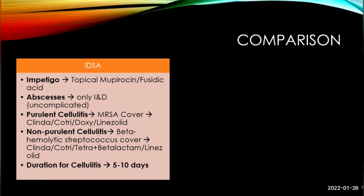The next situation is patients having purulent cellulitis. Whenever the patient has purulent cellulitis, the most common organism you will be suspecting is Staphylococcus aureus, so you have to add MRSA cover. You can use either clindamycin or cotrimoxazole or doxycycline or linezolid. In cases of non-purulent cellulitis, where there is no pus formation, you will be suspecting more of a beta hemolytic streptococci induced infection. In that case, again, clinda, cotrimoxazole, linezolid will cover both staphylococcus as well as streptococci. That is why most commonly these are the agents you will see in any surgery ward being used. And the duration of treatment is 5 to 10 days.